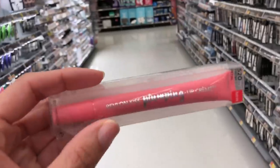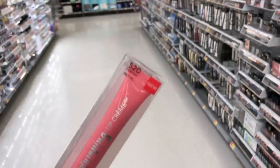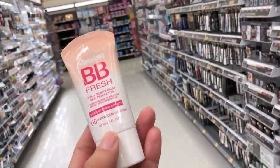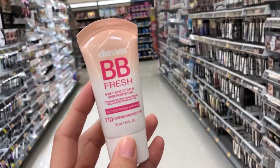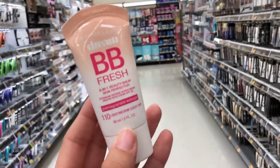And then I'm getting this Revlon plumping lip cream in the color Fresh Petal. Looks good. And then I needed some more of my BB cream. I think I want to try the It Cosmetics CC cream next, but I'm gonna give this one a go one more time, and then I'm gonna try the CC cream when I come back home from my vacation.